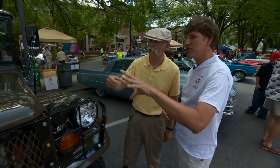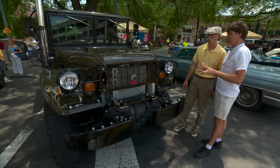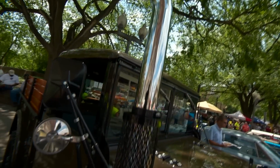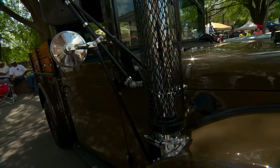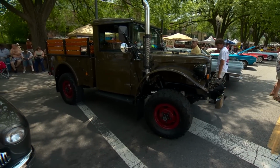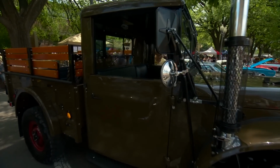Is this a military color though? It is. This is the original color, the hue of the truck. But it was an olive drab green back then. What we did was we took the paint chip to BASF and they duplicated the color in a urethane gloss finish. It's unbelievable.